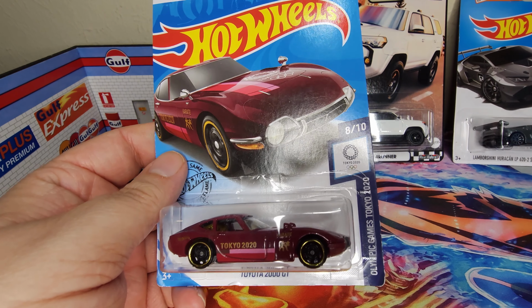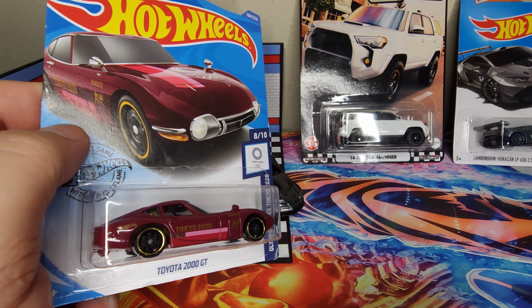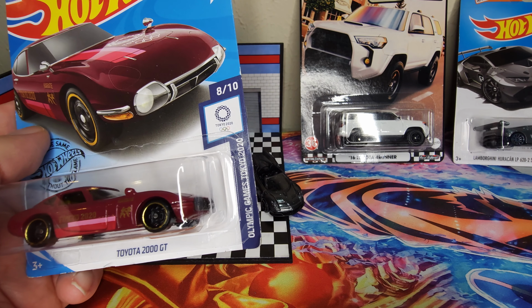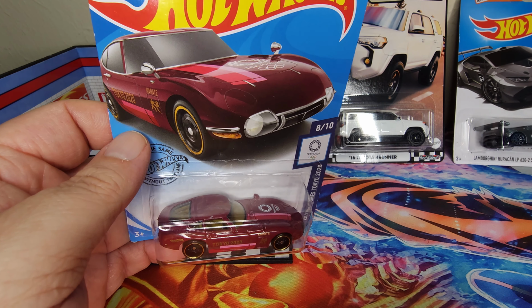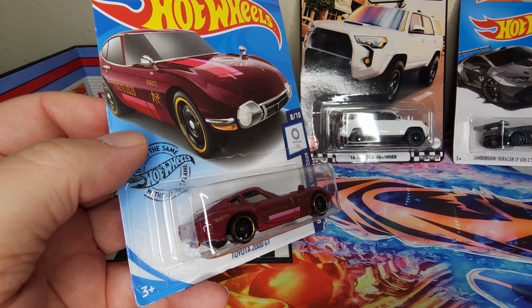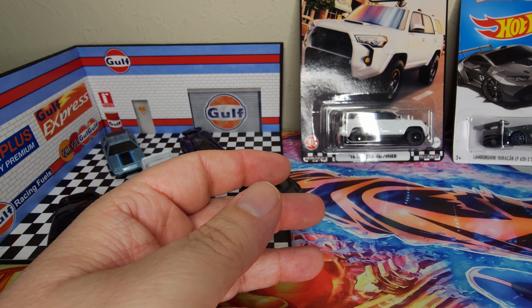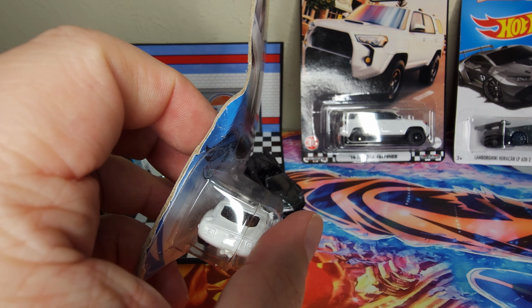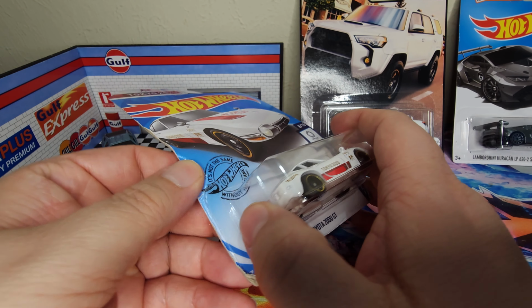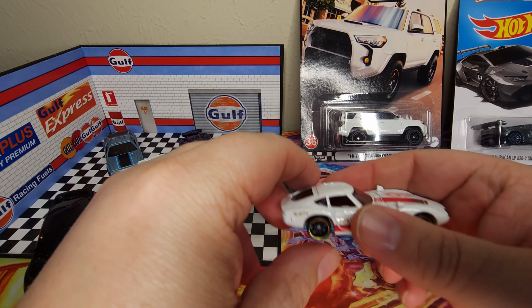And here we go. This Toyota, man. I can't say enough of this Toyota. It's beautiful. You know, I already like the 2000 GT. I have the premium version of it. And of course, I had to get this version when I saw it. I saw my boy get it, so I had to get it as well. I got it, and I also got the other color variant. As you can tell, look at this card. So you know what your boy's gonna do? Exactly. We opened this sucker up.